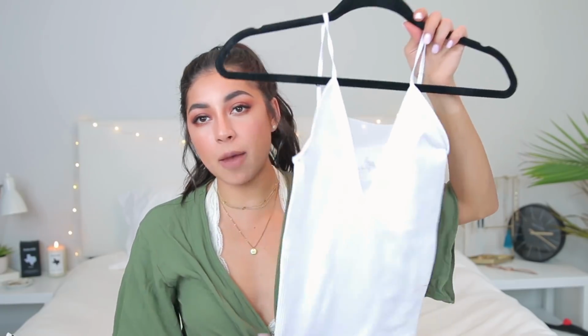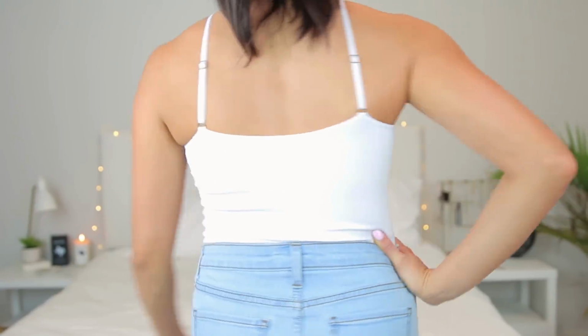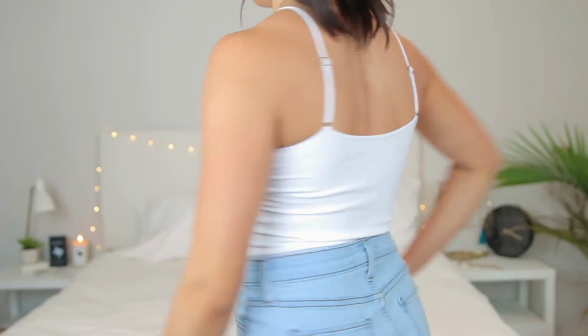Let's see. This next top is very, very stretchy. It's just a tank top that you can probably stick into high-waisted jeans, high-waisted shorts, whatever. It's cute, it's simple, and I like this little mesh detail, and I thought this would be fun for layering or something like that.